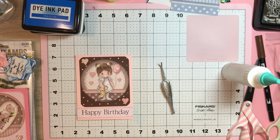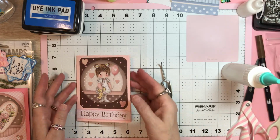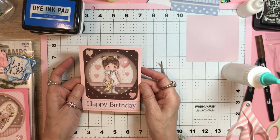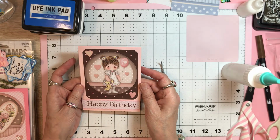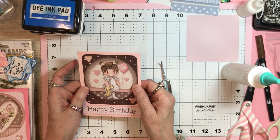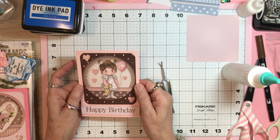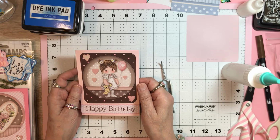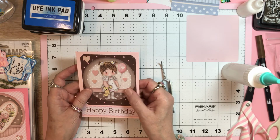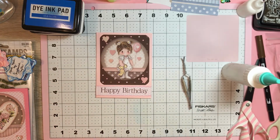Simple. But I think when you have, like I've said before, images like this, those images are just so sweet, and the designer's painting is just so gorgeous on the little girl and on the little boy that it doesn't need a whole lot, I don't think. And we did that one together.